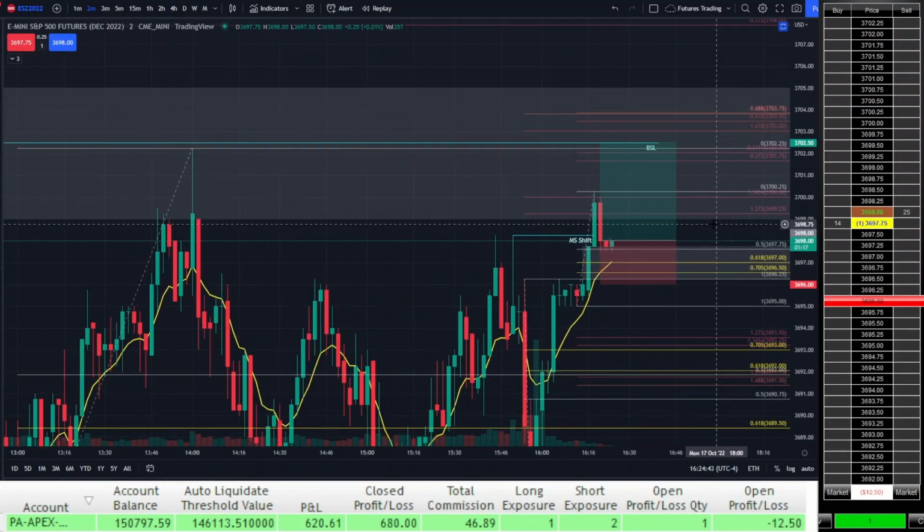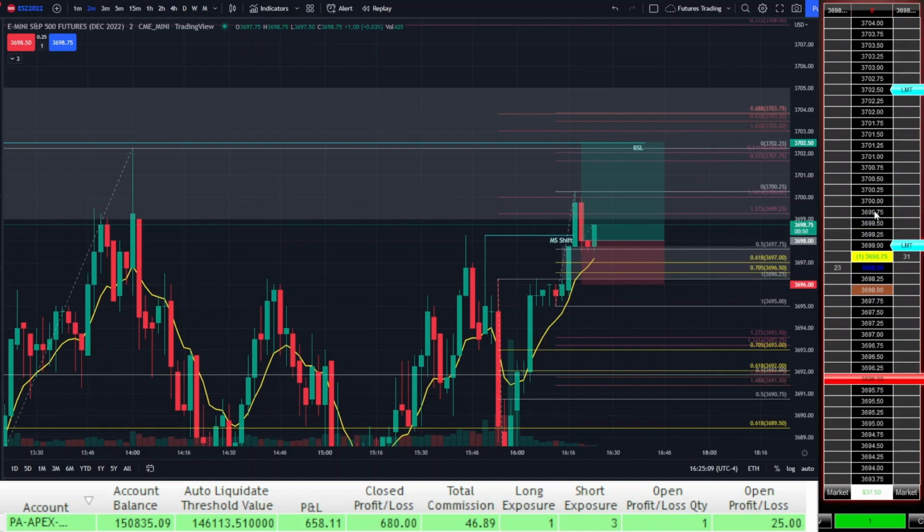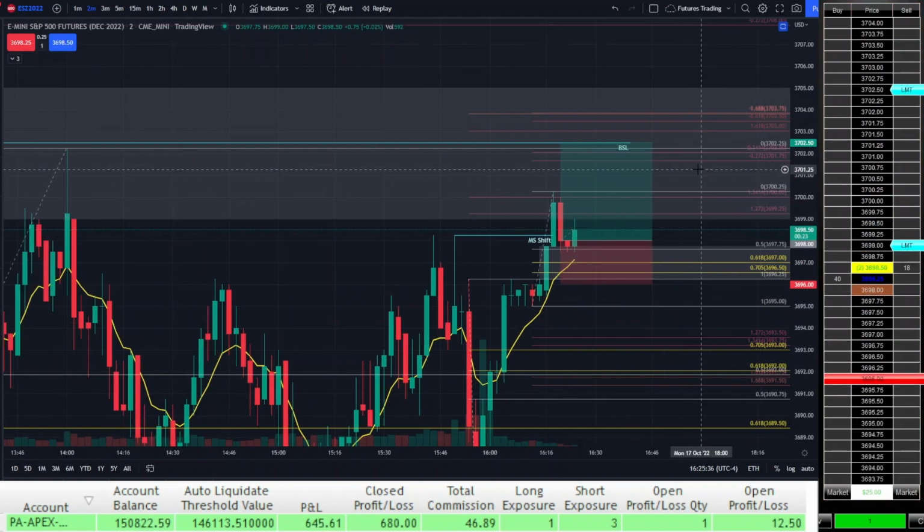I checked back later and saw that my profit target would have hit. Sucks I didn't realize the full profit here, but glad the setup still worked.